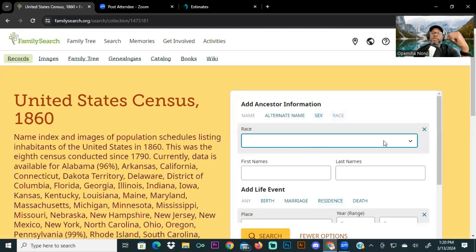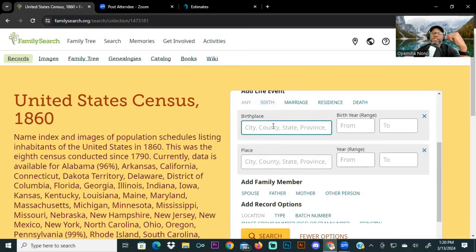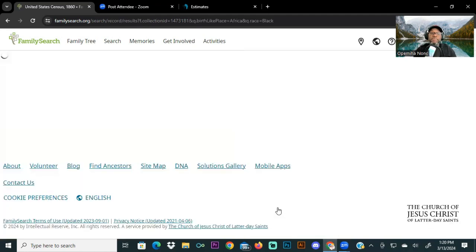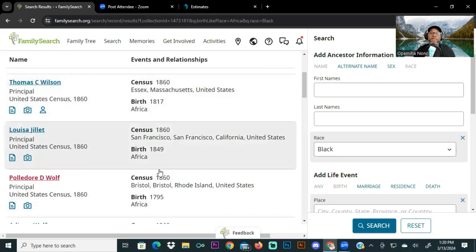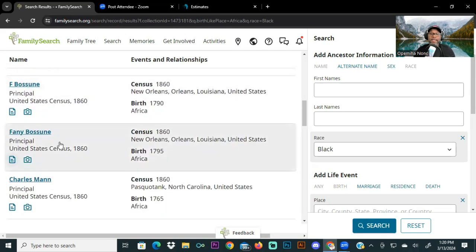Let's choose our race. I'm looking for Black Africans because that's what they consider us. The birthplace, again, we're going to choose the continent of Africa, and then we'll search it. Okay. Boom. Here we go again. So we got people. If you're claiming to have African ancestry, all you've got to do is do the work here, do your genealogy, and the name should pop up.